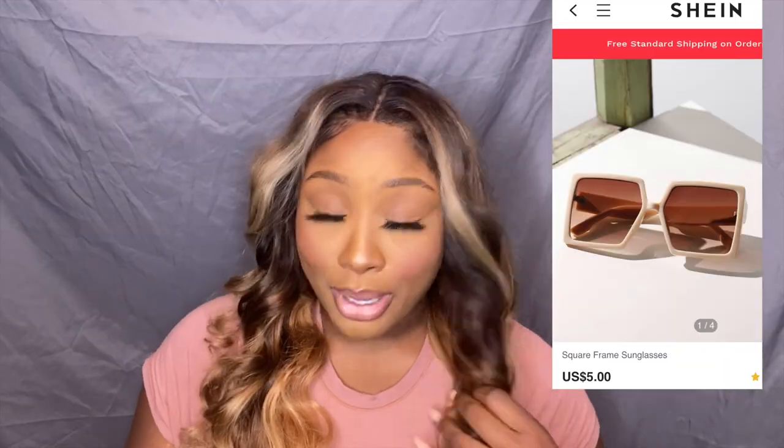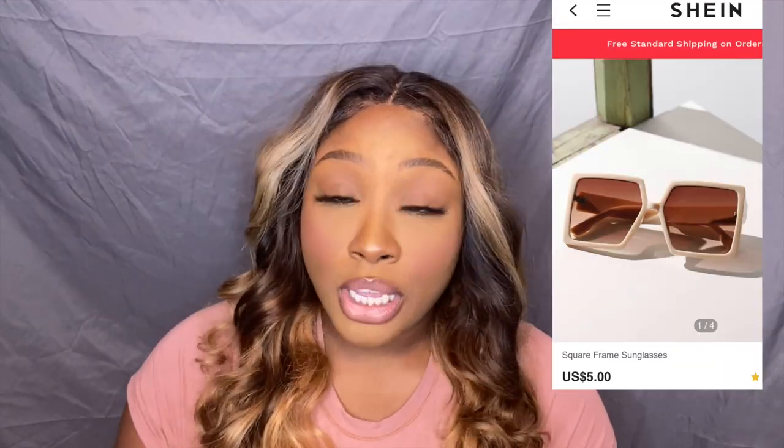Y'all, these right here are so bomb. And both of these shades, they're so inexpensive. Everybody's talking about Shein. Everybody's talking about Pretty Little Things. But y'all, Sunnies are a fave. Like, I throw on sunshades. You can throw on sunshades with sweatpants and you feel like a bad bitch. So that's my next fave for y'all. Sunnies. Go get you some.